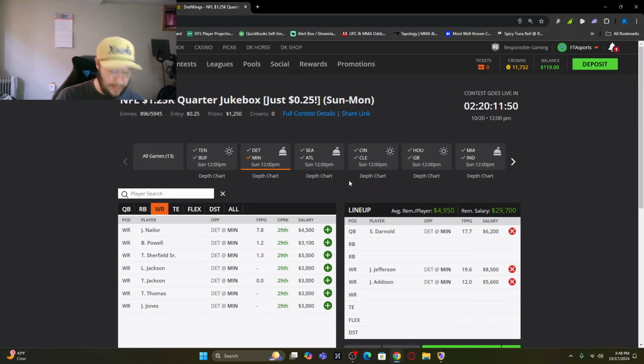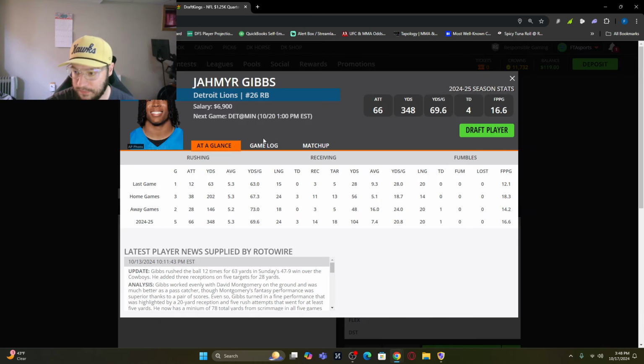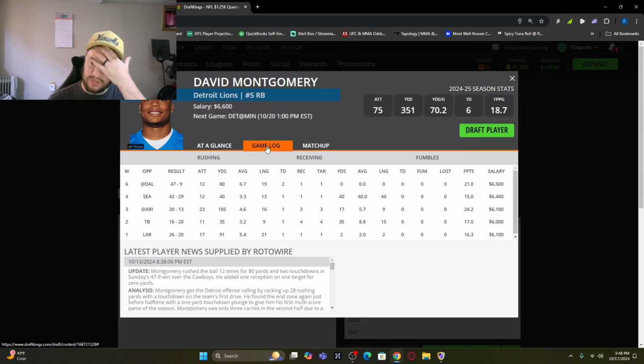What is the bring back? What are we looking at? Obviously, we're looking at Detroit. Both of these running backs are in play. Jahmyr Gibbs last week, game log, 12.1. No touchdowns. Got the receptions there as well. David Montgomery, I believe he had 2 touchdowns. He had 2 touchdowns on the ground.